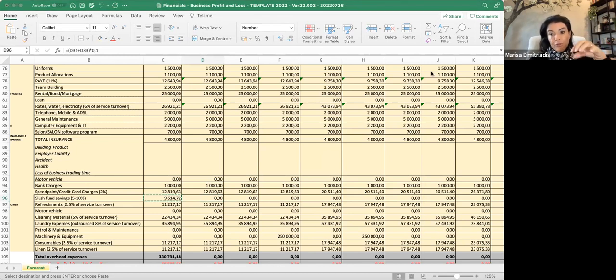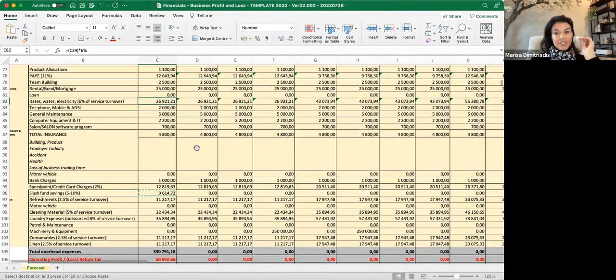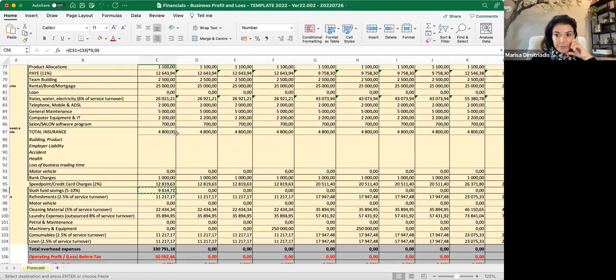Fran, for you, rent, rates and taxes is not a big expense. In standalone spas, if they're in the malls and things like that, it can become quite an expense as well. But generally cost of goods and payroll are the bigger ones. So Anna, what's happened to our profit after you've cut all those expenses down? Look, now she's getting ruthless with the expenses.